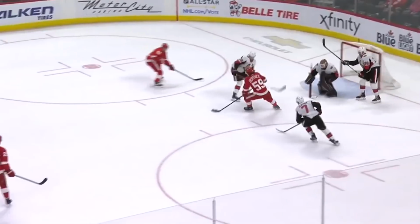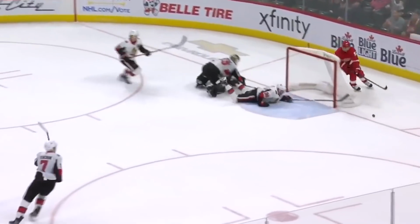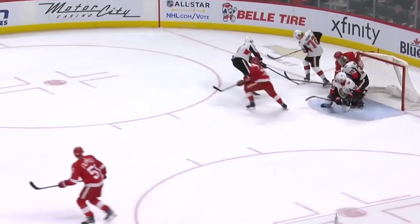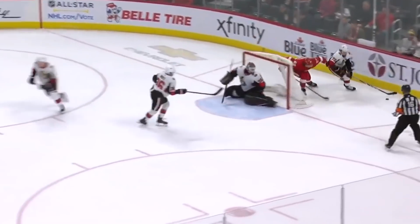Bertuzzi right to the front of the goal himself. Oh. Across. Oh, and Dumpler, there it is. Another try. Oh, he couldn't get it. Green. Oh, somehow. Green again. Oh my God, goalpost. Are you nuts? Oh, Mike Green at the goalpost.